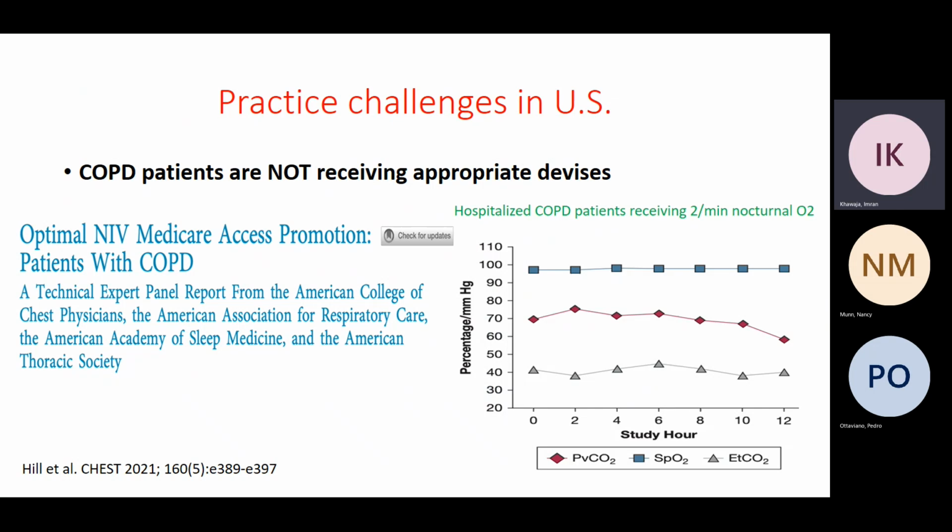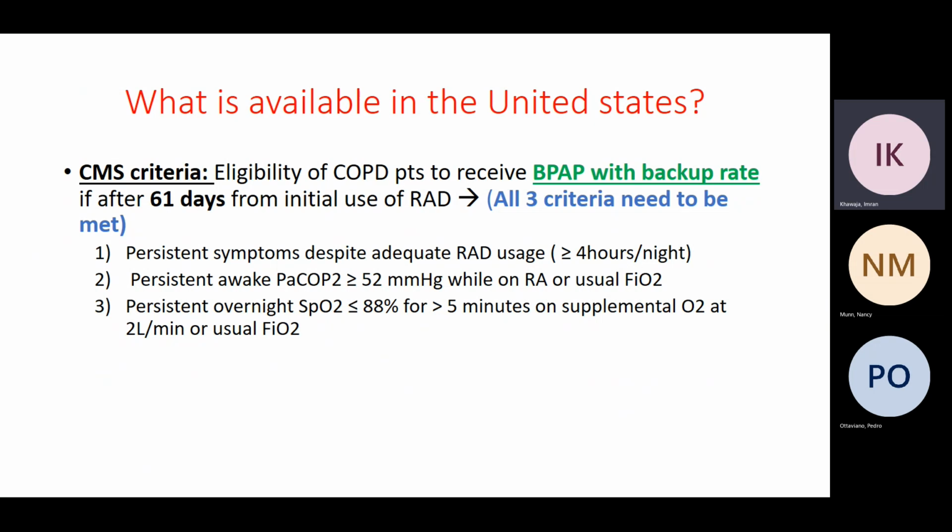But I think the second one does not make any sense, and the reason is this. In the expert panel, they said there is zero evidence for the second component, where they want you to be on oxygen first before they can qualify you for something else. When you look at this study, even hospitalized COPD patients receiving 2 liters of oxygen at night, yes, you're keeping their SAT close to 100, but look at their CO2, which is, by the way, VBG, not ABG, but anyway, it will still be higher. So prescribing oxygen at night doesn't solve your ventilation problem. So why do they have it? Zero evidence. Big zero evidence. I'm really serious, okay? So I'll tell you how we get our patients prescribed if we want.